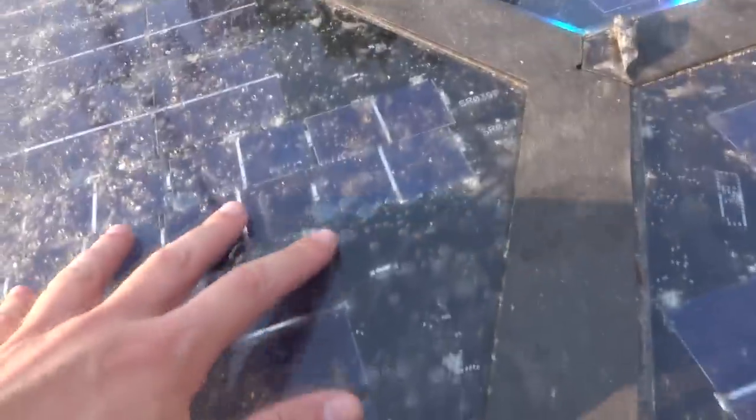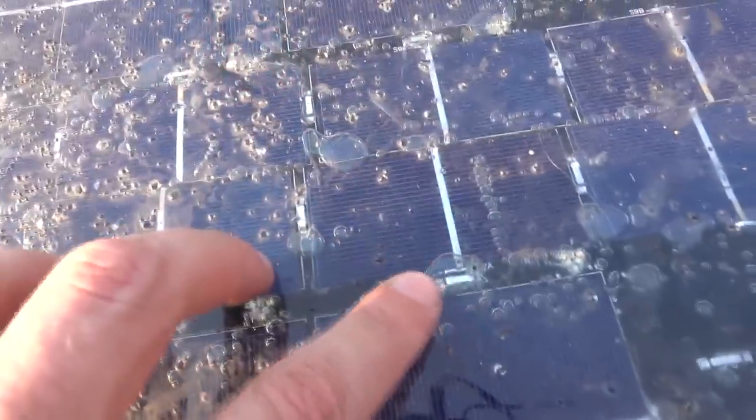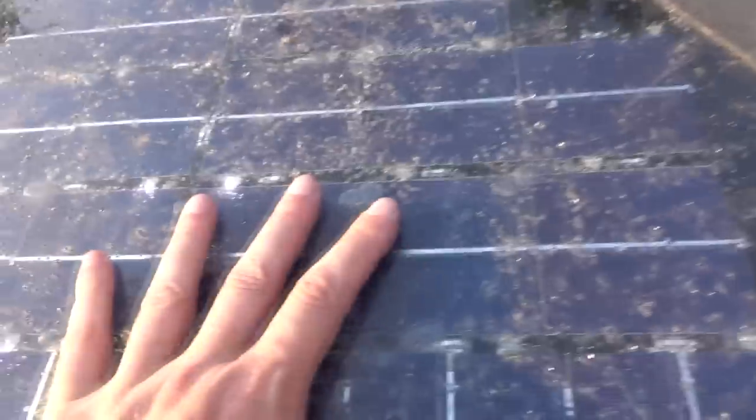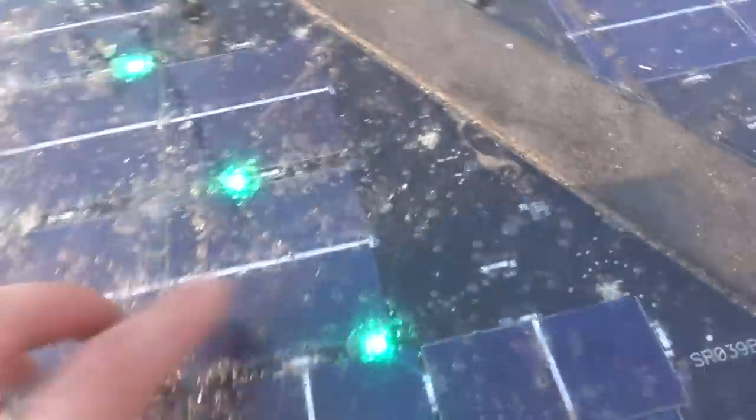So, yeah, I mean, look at all these bubbles. Right, so I think they've got like glue between these things. But I mean, they really make a rod for their own back, right? Solar panels, when they get hot, they become less efficient. So the last thing you will want to do is paint it all black like that.